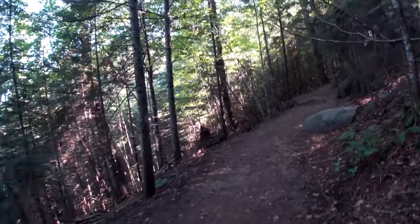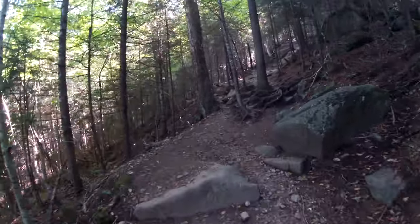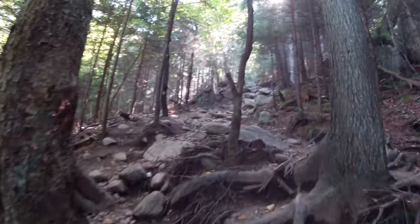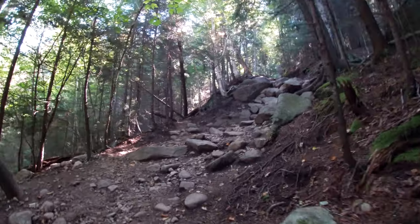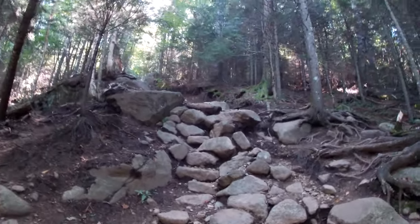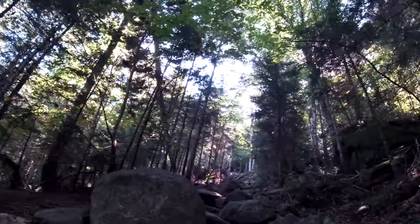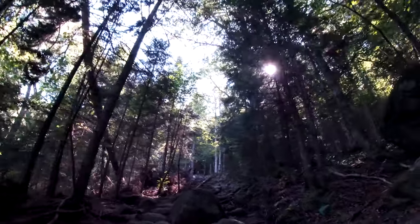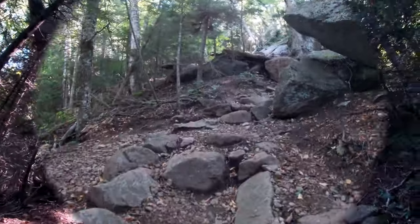We had a little break, but don't get too excited. This flat section only lasts about 30 feet. Then we are right back up the climbing trail. Can't get to the top of a mountain without going up, can you? Love the challenge. Up we go.